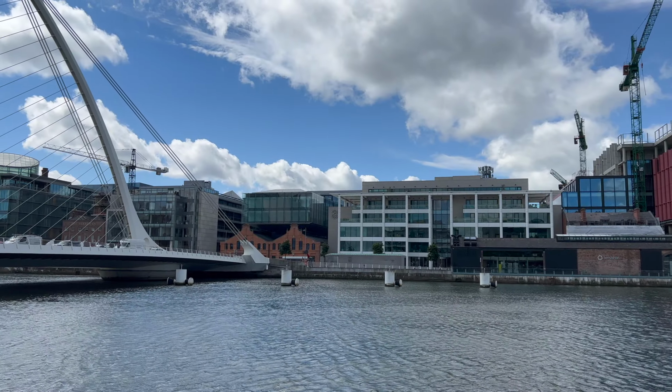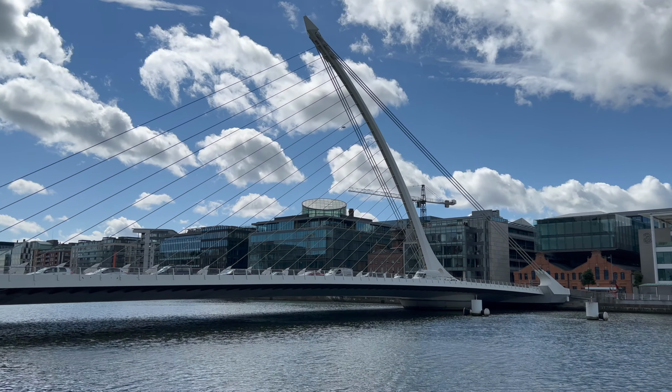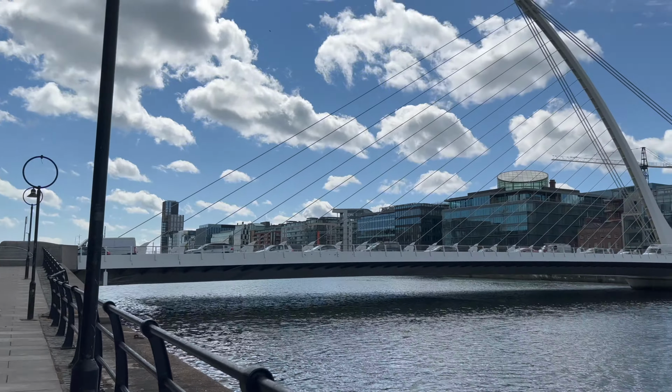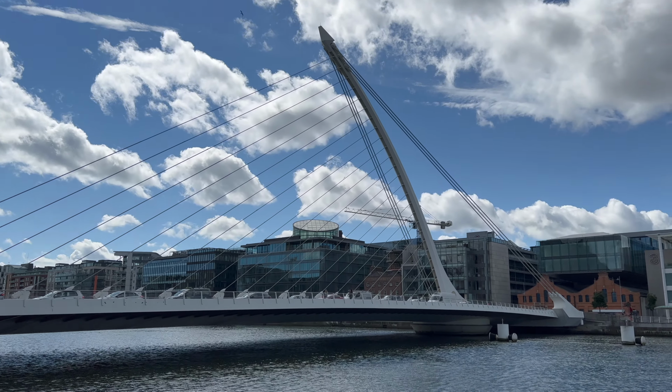In the beginning of the video, I told you that you are going to see the Samuel Beckett Bridge, and this is the bridge I was talking about. It was opened in 2009, representing the harp, which is the symbol of Ireland. The bridge can also rotate 90 degrees in 3 minutes.